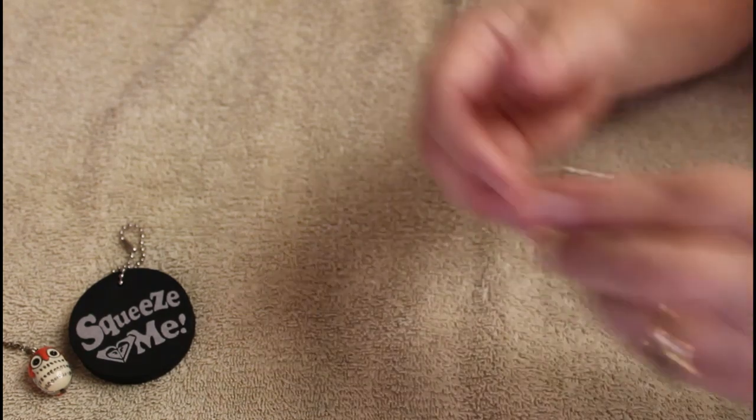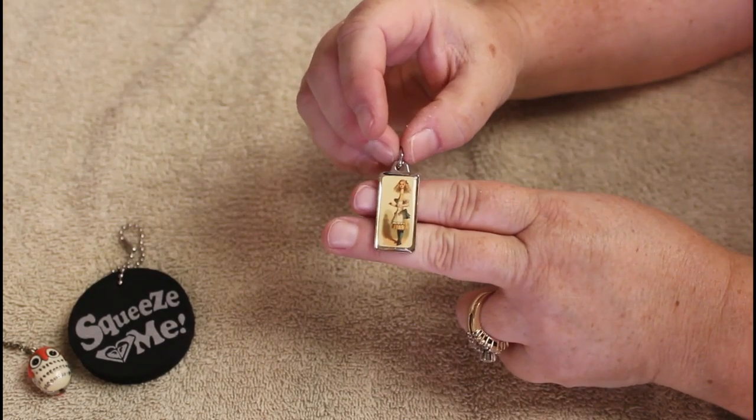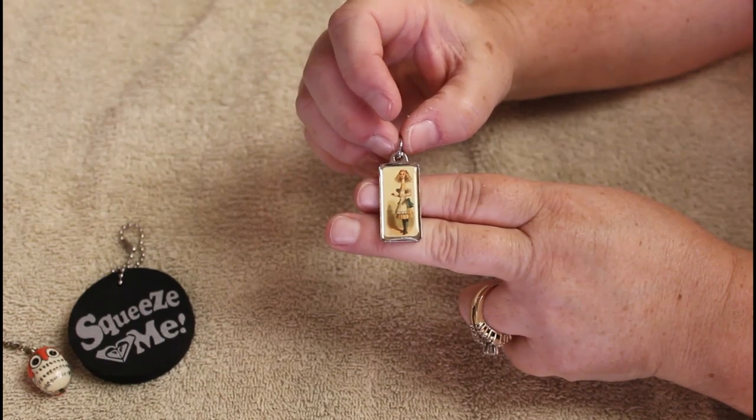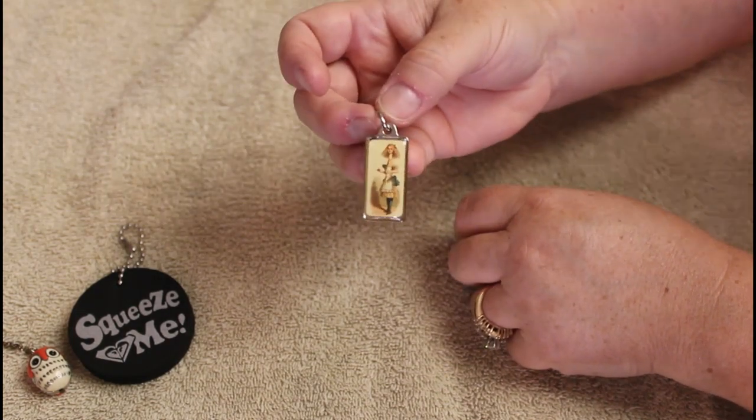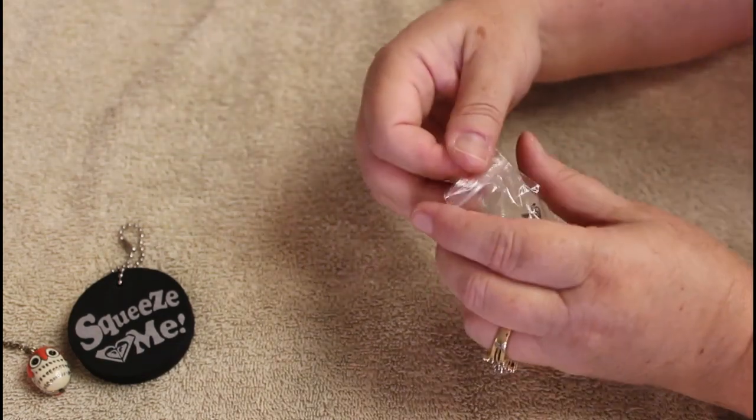Lucy Lou Designs. And it looks like, I don't know, maybe that's supposed to be Alice in Wonderland with a really long neck? I'm going to have to take a look. We will have to do some research and figure out what that is. Thank you, honey.